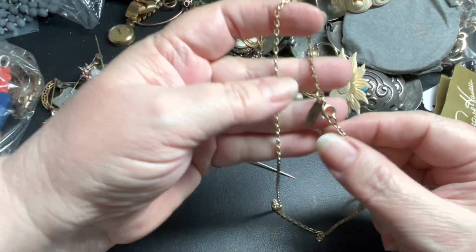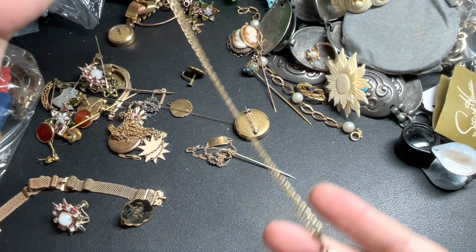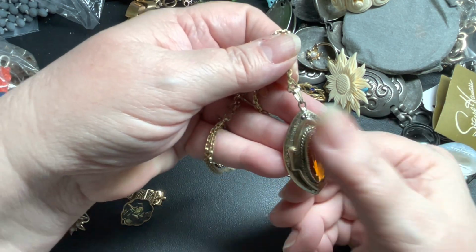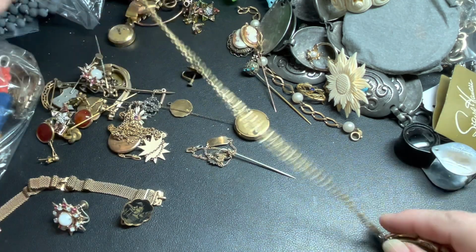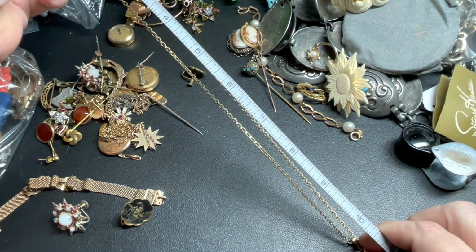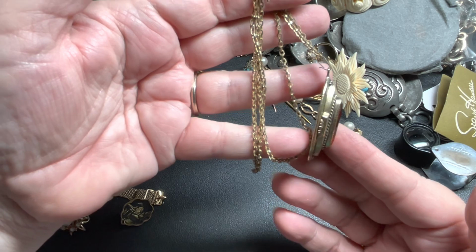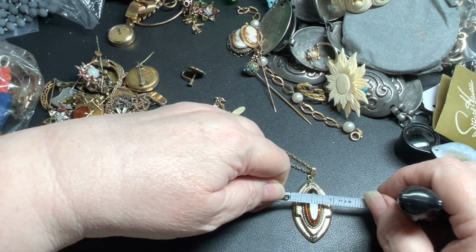This one's cool. This is signed. It says Whiting and Davis. That's good. Whiting and Davis is always good because they are getting harder and harder to find. And a really cool glass. Let's give you a length on it. It is 21 inches, and I'm gonna say $20 for the Whiting and Davis. That's a pretty piece. I love that. The pendant is 2 inches by 1 inch.